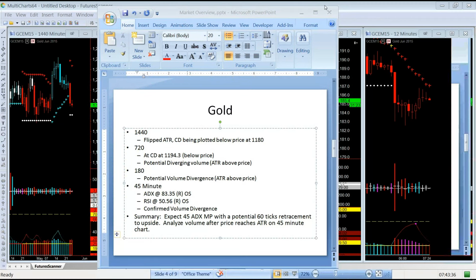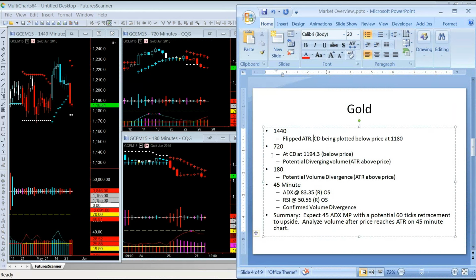Now, what is the 720 doing? Okay. It broke the congestion dot. And you're still getting that potential volume divergence, but it is not definitive yet. Understand? Okay, then on the 180, what do we have? All right, the 180, the important thing is you had a magenta peak come in, and I would say that that's completed the retracement.